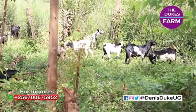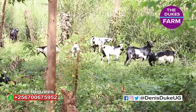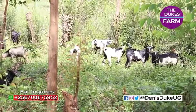Okay. What happens when they do inbreeding? One, the stock doesn't grow very well. There is sickness, they become weak at times. Their production is very low. Also their mortality increases.